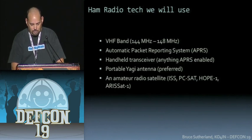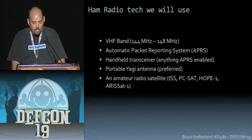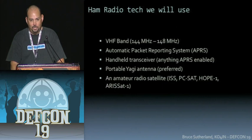And then the other thing we're going to use is an amateur radio satellite to do this job. Reason being because basically when satellites are orbiting, depending on what their altitude is, they have a really large footprint. And the one we're going to primarily be using is the International Space Station, which is a 2,500-mile footprint. So if you're talking about somewhere in the Middle East, there's plenty of countries in range, you know, from the hotspot to somewhere that's not in a hotspot.